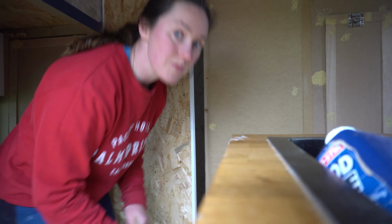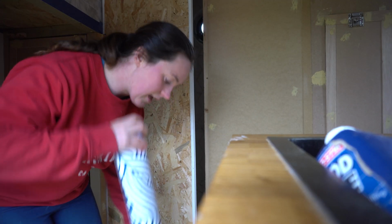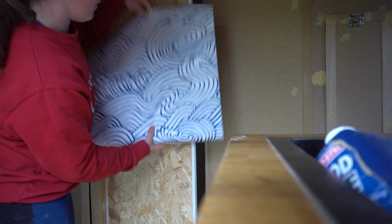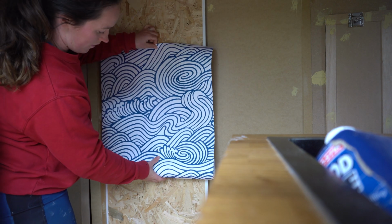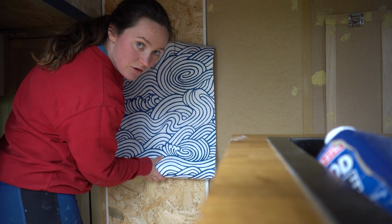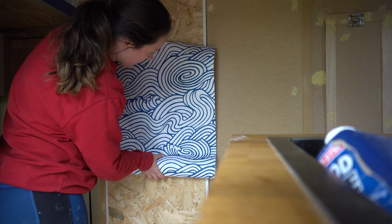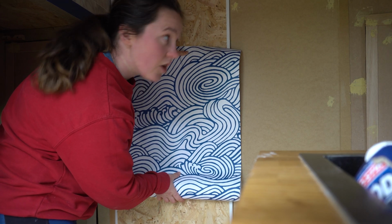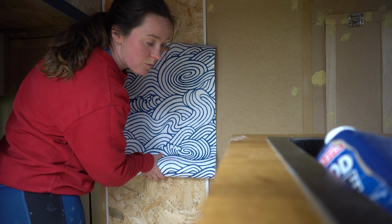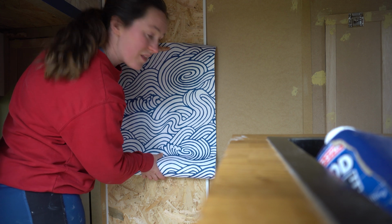So I had a cool delivery today. I've got this awesome wave wallpaper for the bathroom door. And I'm just going to go do some experiments on if I can attach it to this OSB, firstly if it'll work, because Google is giving me mixed reviews. I know it's not the proper thing to do, but I want to know if it'll work. And I'm going to see if it'll work with PVA.